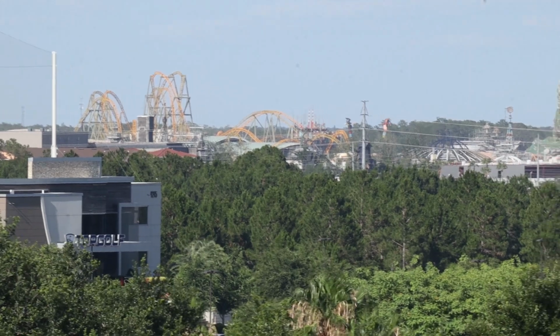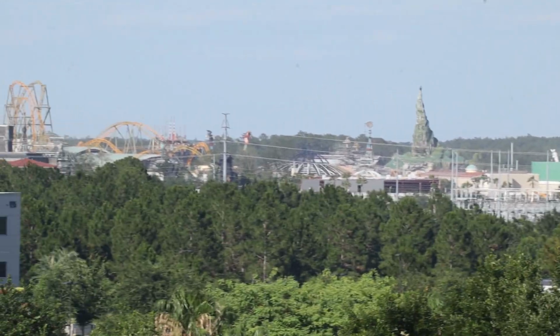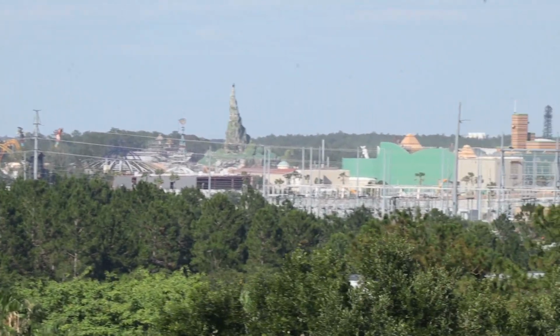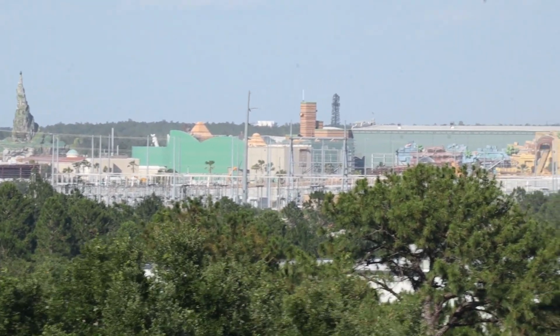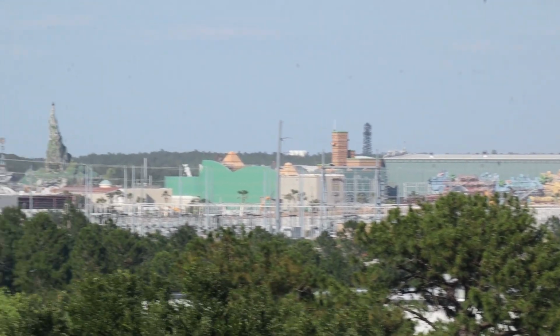There's a ton of dirt flying around the Epic site right now. We drove by it and it's just crazy. But you can see more of Stardust and some other stuff more unobstructed over here. So you can catch a test run from here now. I like this view a lot actually.